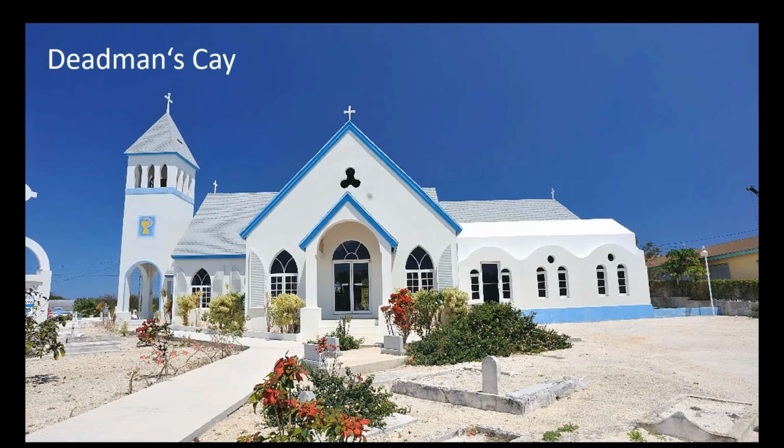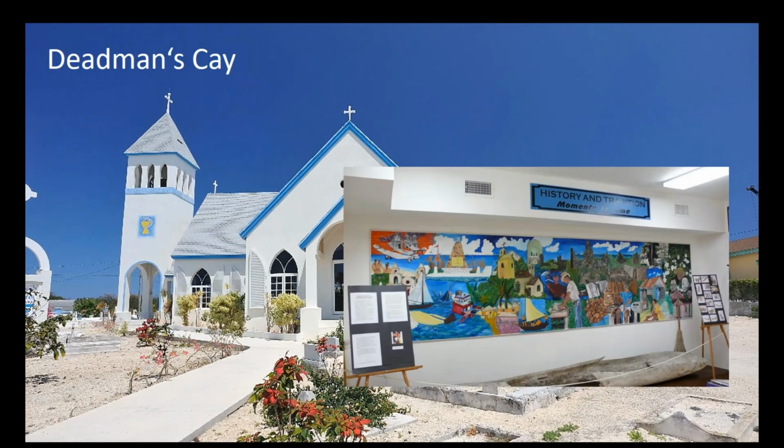Bahamians are very religious people. They attend worship regularly, and it's really an experience to participate in such a worship. If you have the chance, definitely do it. You can expect gospel songs and an active and lively service. At Deadman's Key, there's also a museum where you can admire traditional art.